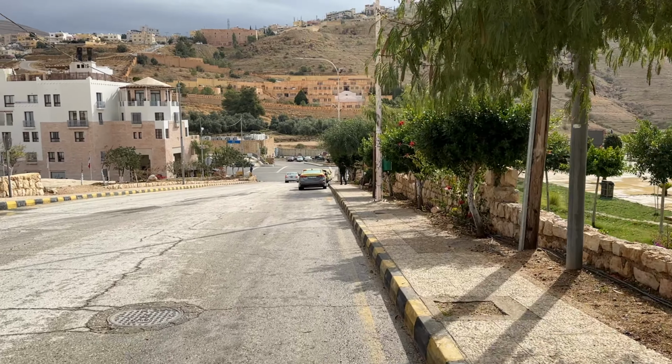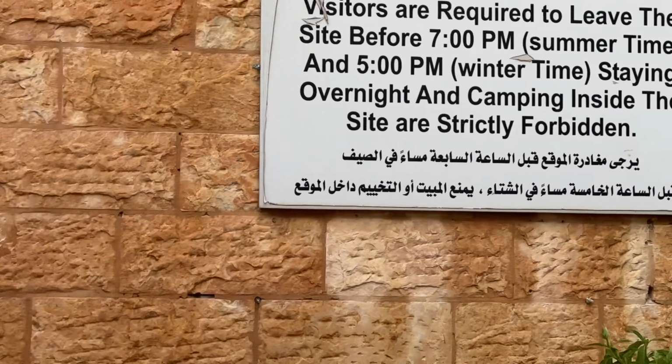And now it's time to explore the lost city of Petra. Although Petra is included in Jordan Pass, you still have to scan your Jordan Pass to get the ticket for Petra. The reception will also give you information about the guided tour, which is around 50 Jordanian dinar.